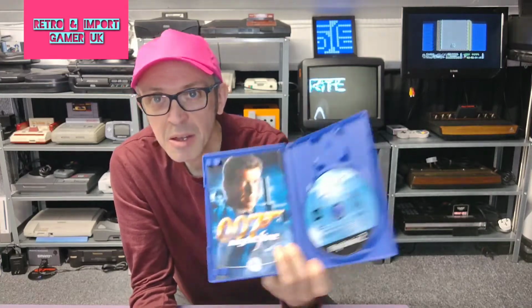And the first one I picked up was 007 Nightfire. I've had a quick go, seems alright. I think I prefer Everything or Nothing, from what I've played so far, but it was in fairly good condition. And I think it was £2.50 maybe, £3, something like that. Might not have even been that much, but thought I'd pick it up anyway. And then the other one they had was Agent Under Fire.